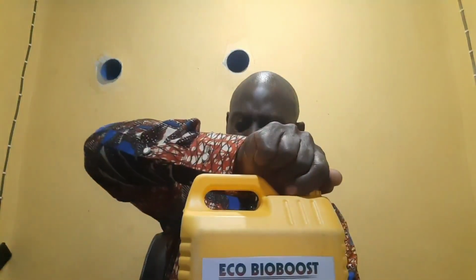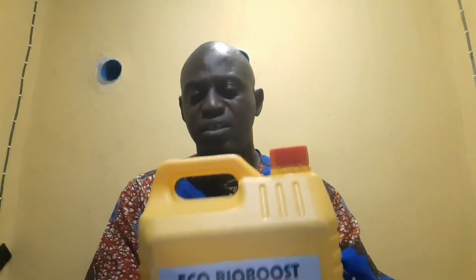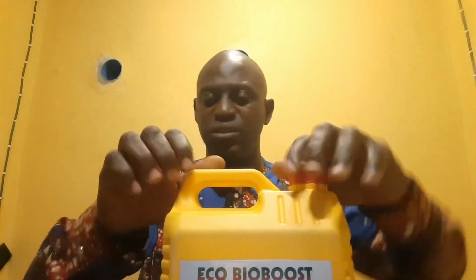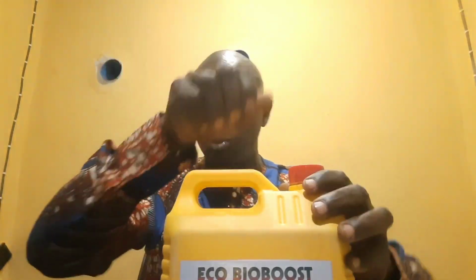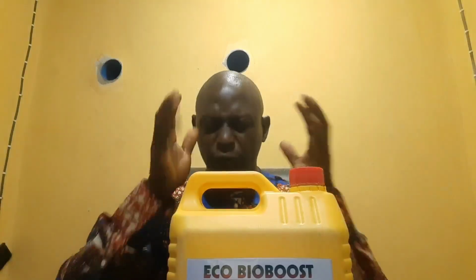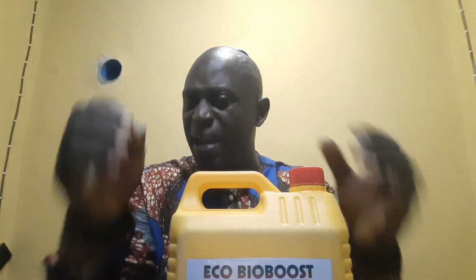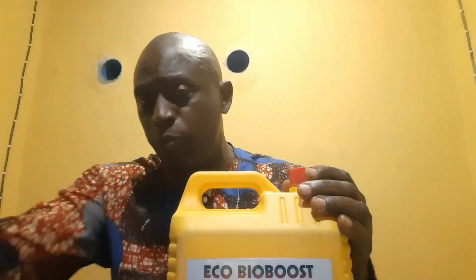It is well protected. You can see, even to uncork it is difficult. You see, it cannot leak. It's leak proof. It's very tight. I can't even open it. It must be you that will open it. See, very tight. It is well sealed. Very powerful. It is professionally prepared for poultry farmers, by a farmer for fellow poultry farmers.